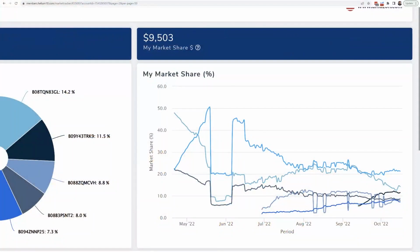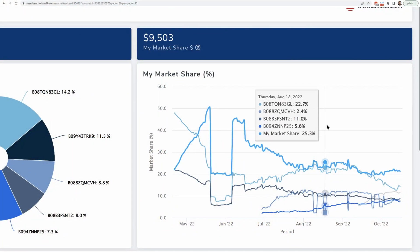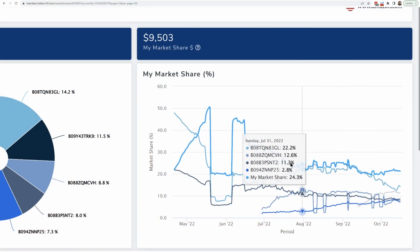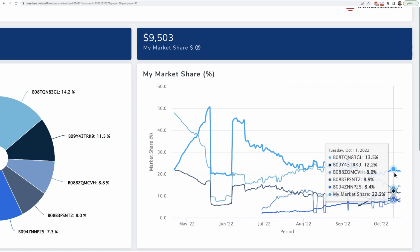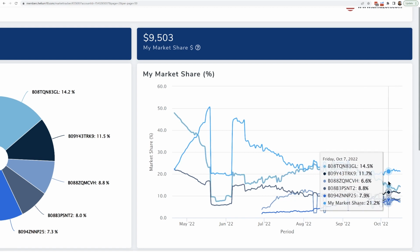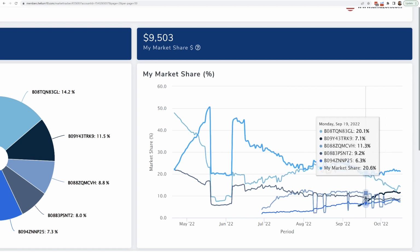This is what you should be doing. Look at the market share history, and you'll know if your sales are down compared to your competitors. And yeah, my sales are kind of down because I've gone from like 30% down to 21% of the market. So this would prompt me to try and figure out what is going on. So guys, make sure you have that set up. And never again, if you have this set up, ask if other people's sales are down. You have the number 1 answer right here in Market Tracker.